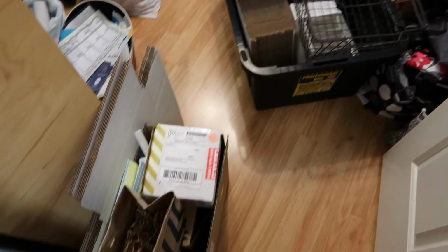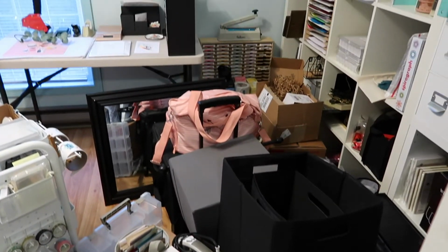The office looks like a complete disaster zone. I have a ton of organizing to do in here still, but I think that I've got pretty much everything where I want it to be for the most part. So just wanted to give you that little update, and everything is still a disaster, but we're working on it. So what's the saying? For every step forward, you take 2 steps backwards.